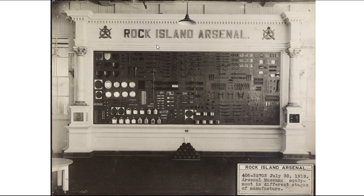It's a great way to think about what it takes to make a canteen, especially in 1919. They're not making it out of plastic anymore. They're stamping out the form from sheet metal or sheet tin, and then taking it from there. So it's an absolutely incredible look at the craftsmanship that it takes to make these items.